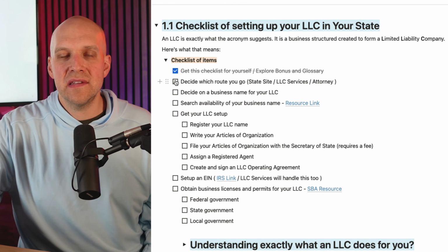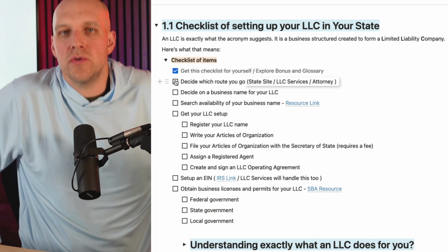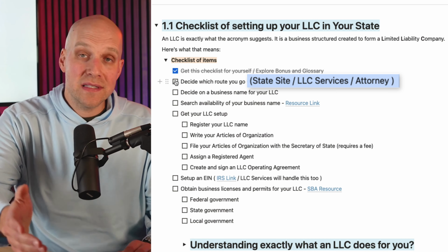First step is you need to decide which route you want to go. There's the state website, there's the LLC services, and there's an attorney. This is going to be a piece of content in and of itself, which is next in this series. But I just want to make mention that depending on which route you go, it can help streamline this process for you. Of course, if you go with the state website, you're going to have to do the most work on your end, but there's pros and cons to which way you go with this. And we'll talk about that more in a few minutes.